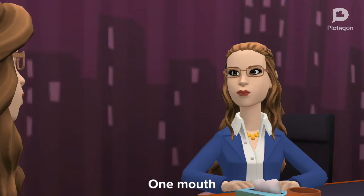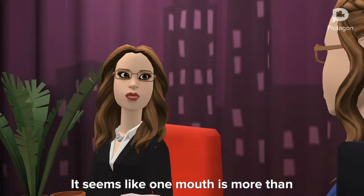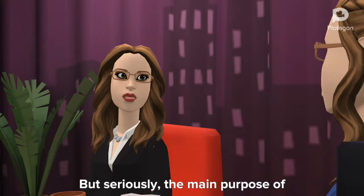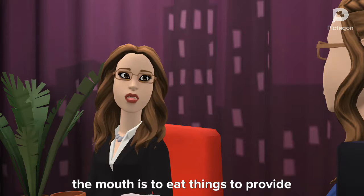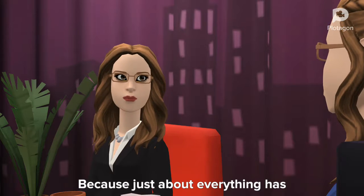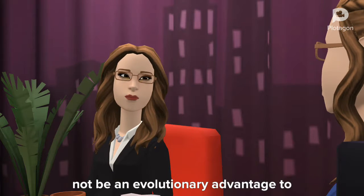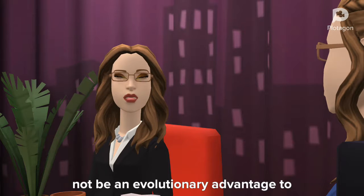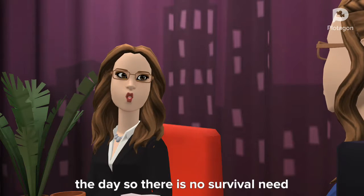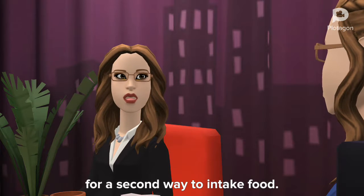1 mouth. Do we really want humans to have more than 1 mouth? It seems like 1 mouth is more than enough. But seriously, the main purpose of the mouth is to eat things, to provide energy to all of your body's functions. Because just about everything has no more than 1 mouth, there must not be an evolutionary advantage to having a second mouth. We eat for only a small portion of the day, so there is no survival need for a second way to intake food.